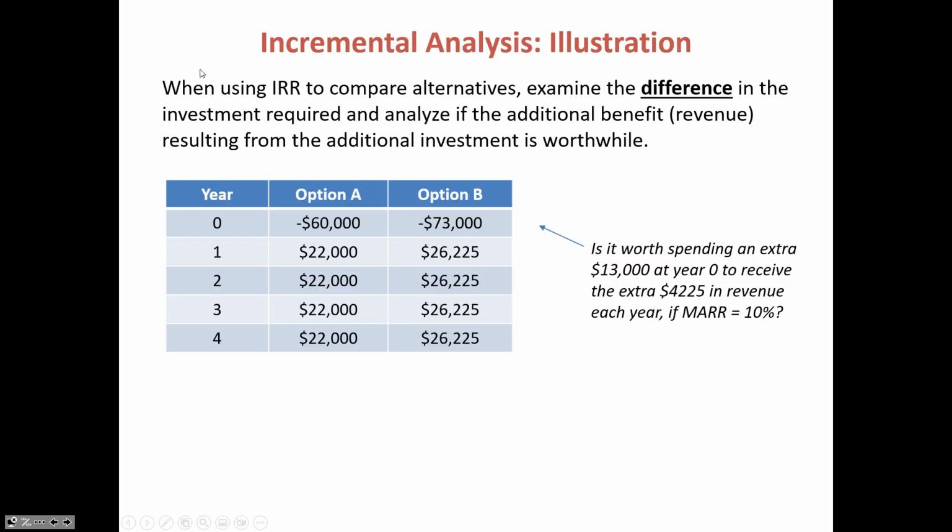All right. So let's look at this next alternative comparison, where what we're trying to find out is between option B and option A, is it worth spending the extra $13,000? So you can see that $73,000 is the cost of option B, $60,000 is the cost of option A. Should we spend the extra amount if our MAR is 10%?